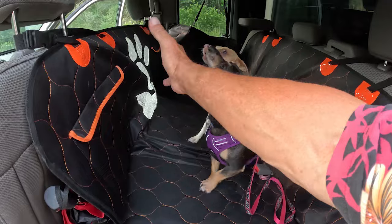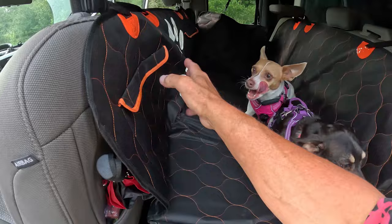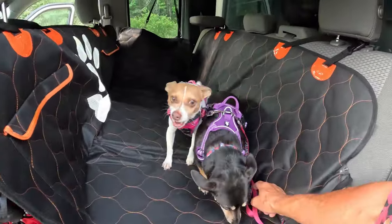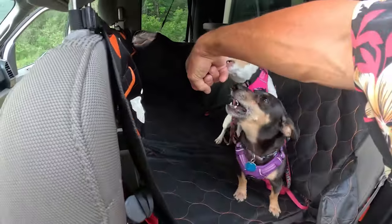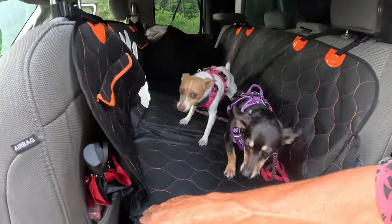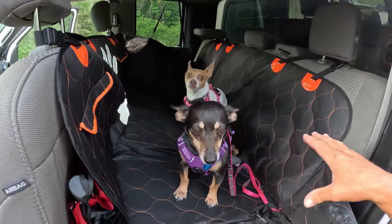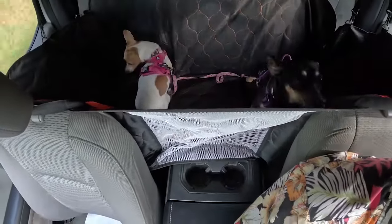But there's a little mesh so that they can see through to the front. There are pockets for storing leads and water dishes. I like that the seatbelt tethers, the puppy tethers, actually, you can open it up. We want to go for a ride. We want to go for a ride. Yes, we do. The ends zip up. And then there's a hanging strap. So let me get this secure. And we'll see it from the front. I think Mama's going to like that, because that will work really well in her SUV.